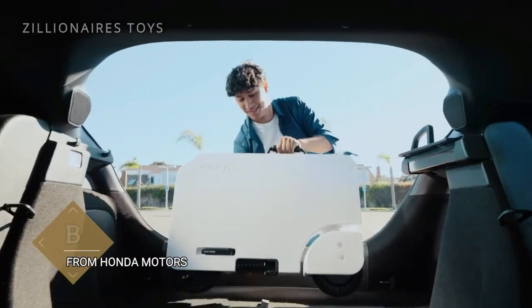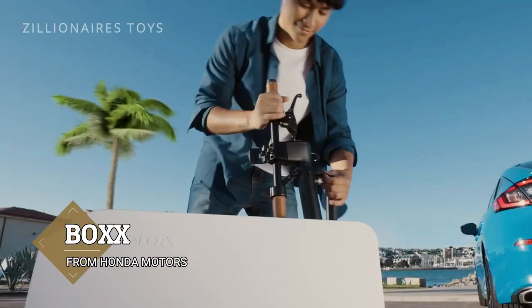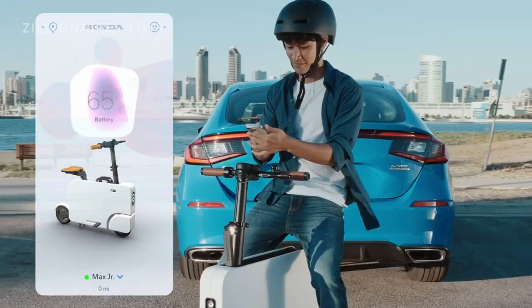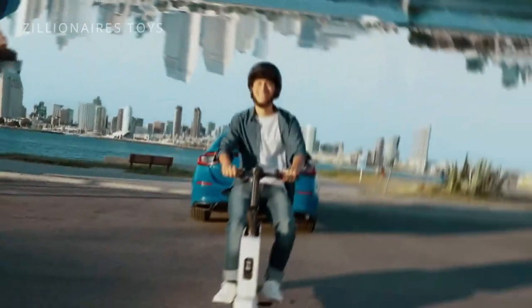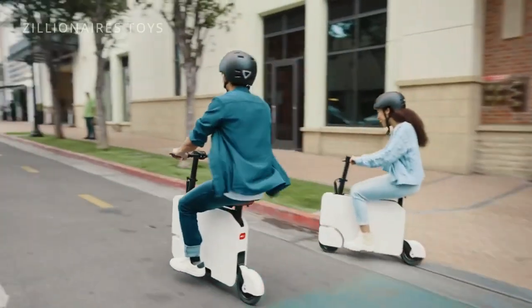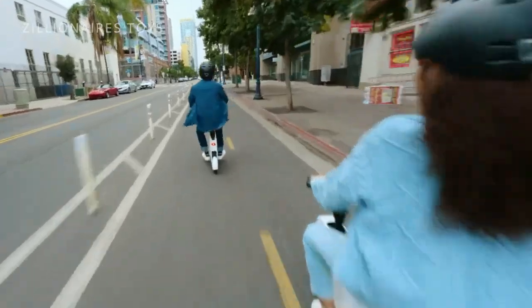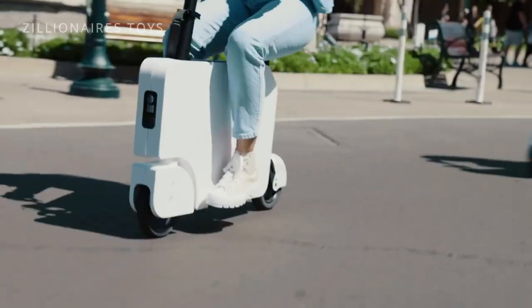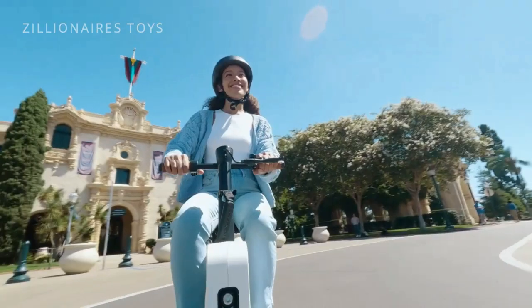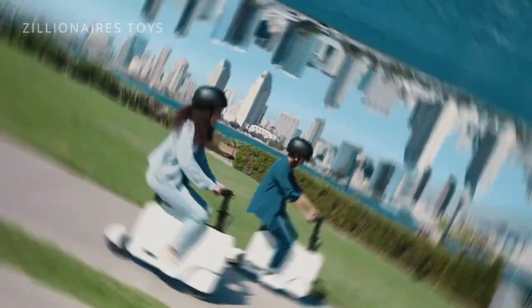If you've ever wished your suitcase could move itself through the airport, the Portland-based company Box has something fascinating for you. Their first electric scooter, which is about a meter long, looks like a weird mix between retro luggage and an oversized camera. This crazy scooter can travel up to 80 miles on a single charge, reaching a top speed of 35 miles per hour.